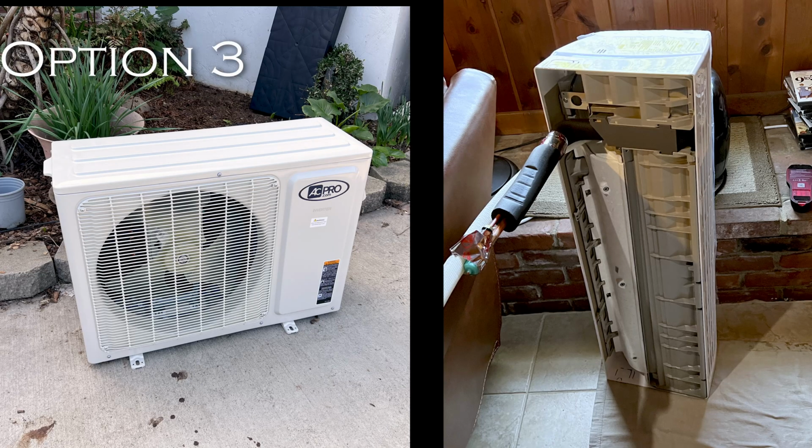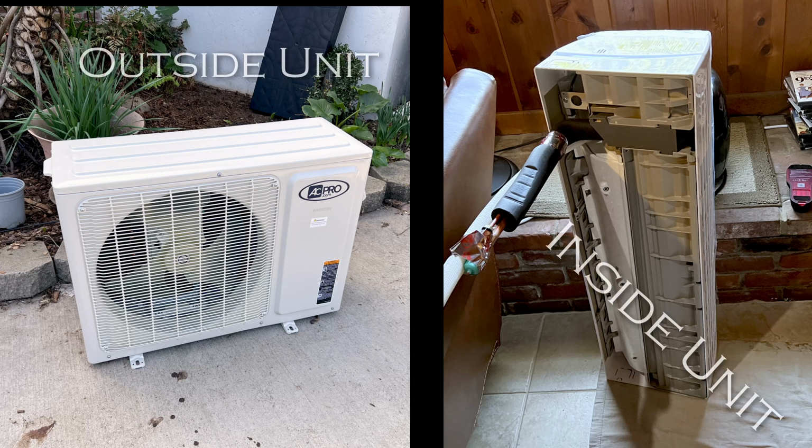My second option was putting an air conditioning unit in the attic. However, that requires a whole new air conditioning unit, plus the ductwork, and also cutting holes in the ceilings of every room. So yeah, that wasn't too appealing to me. So I started looking into ductless mini splits. I heard a lot of good things about them. I got some quotes and decided to bite the bullet.